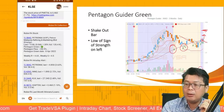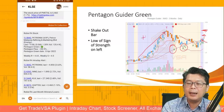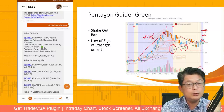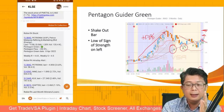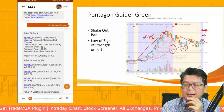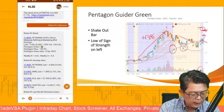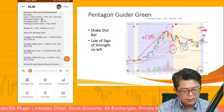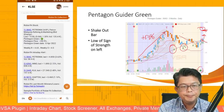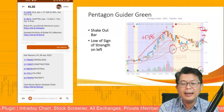But other than that, green Pentagon, of course, some of you are also hoping that this big move is the plus 57%. If you want to do that, that's fine, right? Learn to read the chart, all right? Very important in here. And whether this is likely to test back here, you also need to look at whether we're going to get plantation as a hot sector. So go over to the hot sector. And do we see plantation in there? Nope, it's not in there.